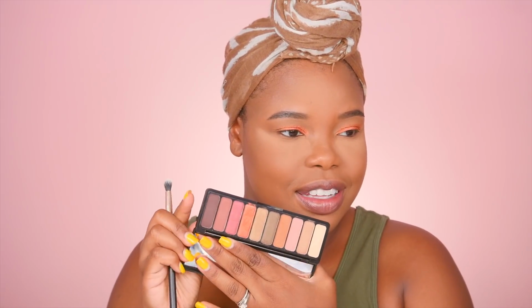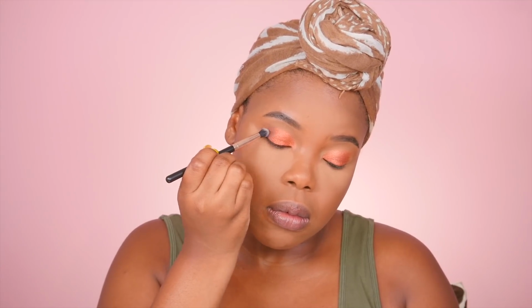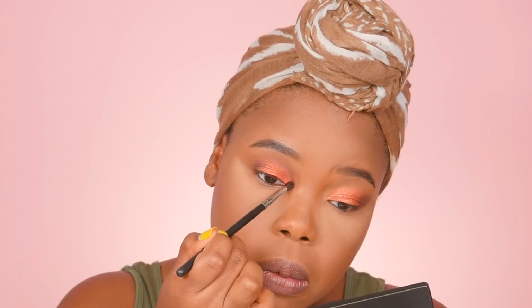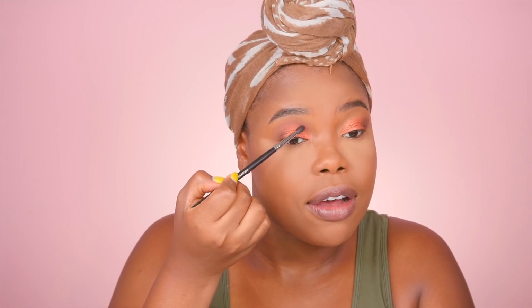In my outer corner, I'm going to go in with this deep shade right there. I wish that they had names, but you guys get it. It's just this shade right at the end. And then to soften up my crease, I'm going to use this shade right here. I just feel like it's a little bit too much for me. I just want to make it appear nice and blended. See, it looks so much nicer now because now we have a nice little gradient.